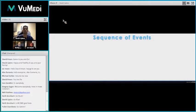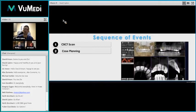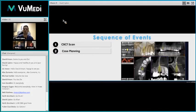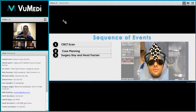So a typical sequence of events is a patient comes into your office and you obtain a CBCT. You take that CBCT and you put it into the treatment planning software that comes with the Navident system. And it's just like any other third-party software where you can see if it's a straight implant, a tapered implant, the width, the diameter, the length, all of that can be customized to any implant system size you use. So now it's surgery day.